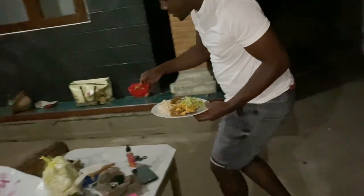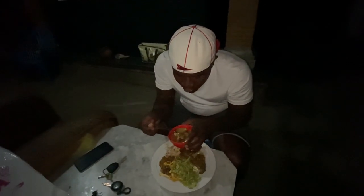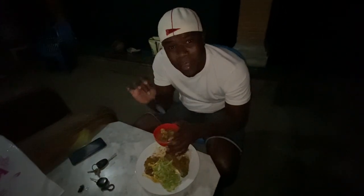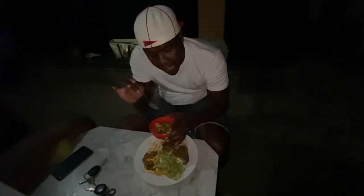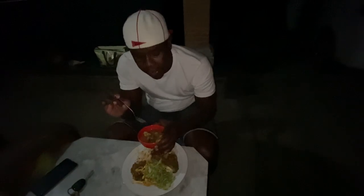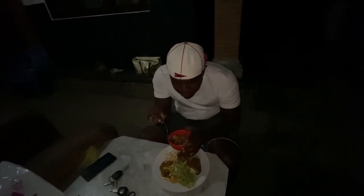Alright guys, so I got my food here. I'm gonna try the soup first, guys. Very good. Just the right amount of spice, a little citrusy as well. But it's very good. And what I like, it's very flavorful, and I didn't see her put a lot of salt and a whole bunch of powder seasoning, but it's still very, very flavorful.